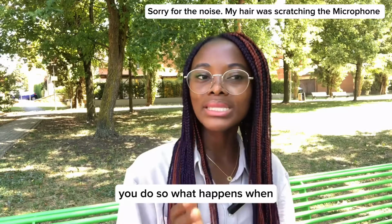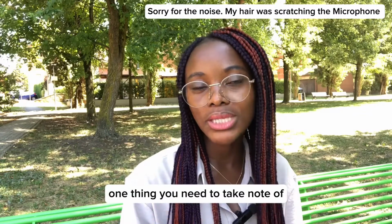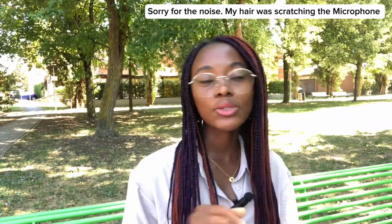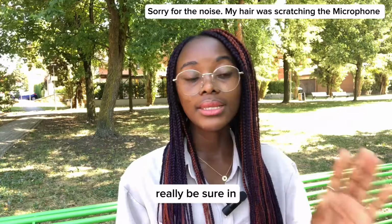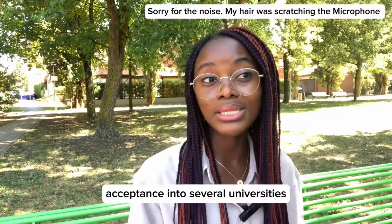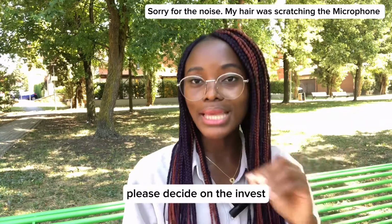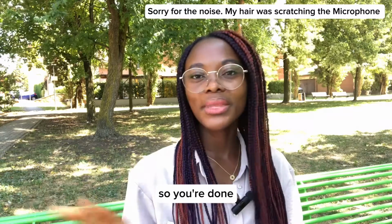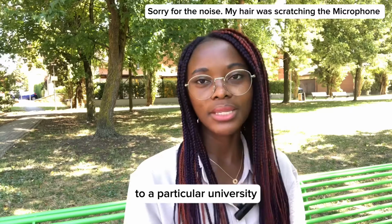One thing you need to take note of: you can pre-enroll to one university in Italy. So you have to really be sure. In instances where you've gotten acceptance into several universities, please decide on the university you want to go with and then pre-enroll there. So you're done pre-enrolling to a particular university.